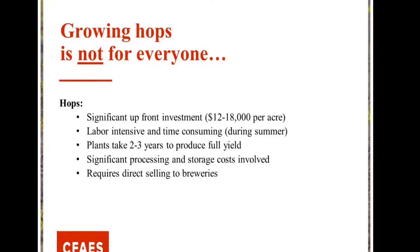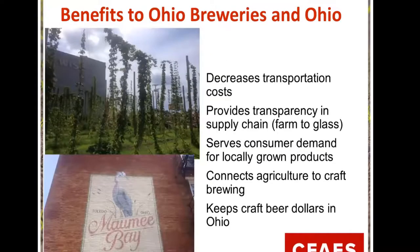Plus, you have to sell your crop. You have to be out selling it. You can't just load up a semi and drive to the local grain elevator, drop it off and sell and get a check. It doesn't work that way. You have to build your markets. So if you're not one that wants to hit the road selling hops and build your markets, maybe hops are not for you. But what are the benefits to Ohio breweries?